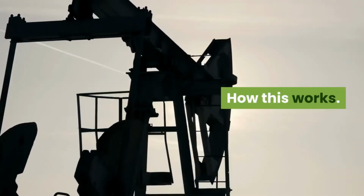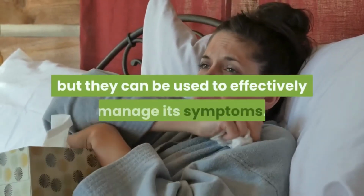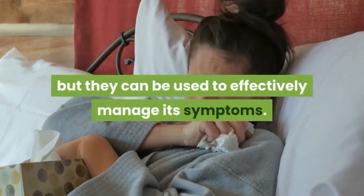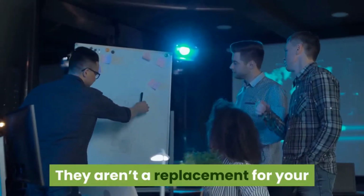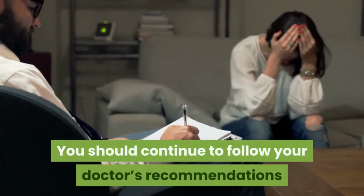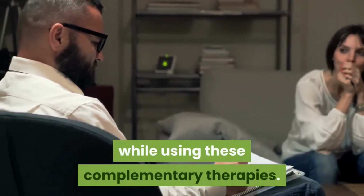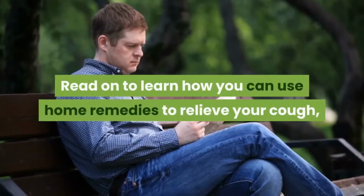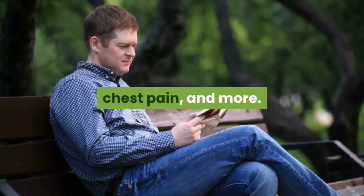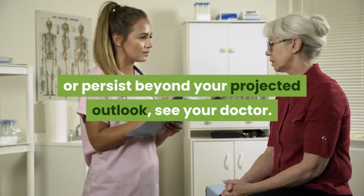What you can do: home remedies can't treat pneumonia, but they can be used to effectively manage its symptoms. They aren't a replacement for your doctor-approved treatment plan, though. You should continue to follow your doctor's recommendations while using these complementary therapies. Read on to learn how you can use home remedies to relieve your cough, chest pain, and more. If your symptoms worsen or persist beyond your projected outlook, see your doctor.